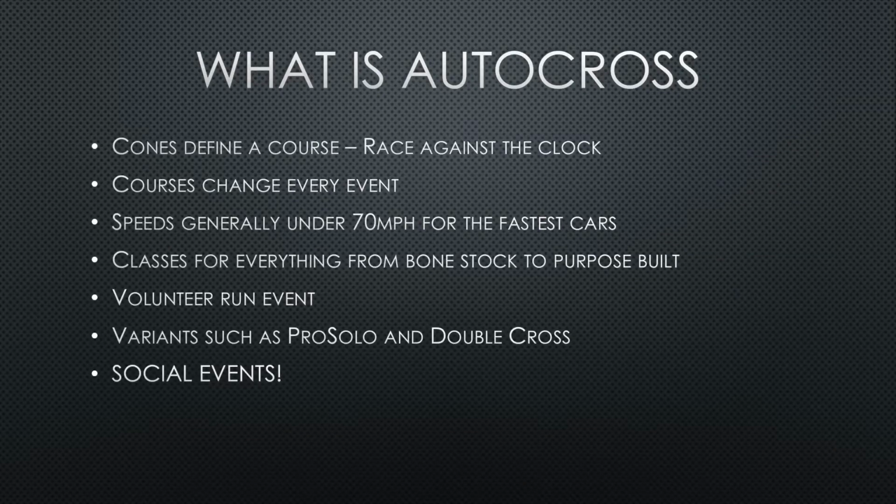Next are ST classes. They're general bolt-on mods like coilovers, sway bars, intakes, exhaust, and they'll give a little bit more flexibility for modding. Street prepared classes are next, and the big jump there is the ability to run R-compound tires like Hoosiers. You'll also see splitters and spoilers because some aero is allowed there.